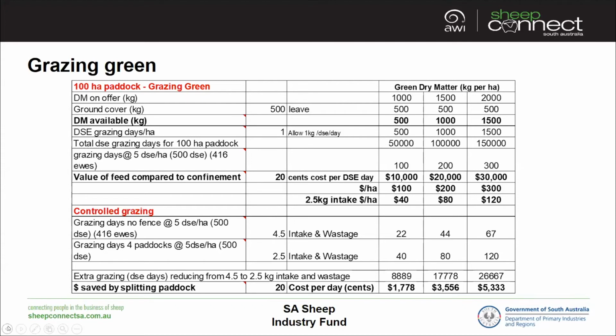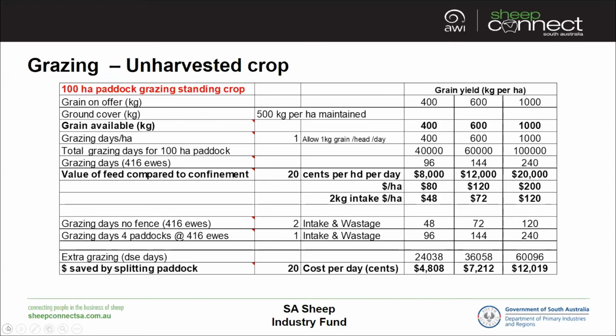Yeah, that's based on Grazing Green. If we move on to looking at if we don't harvest that crop and we have a standing crop there, what value can we put on it? Once again, we've got grain yields of 400 kilos, 600 kilos and 1 tonne. We still want to maintain that ground cover of 500 kilos.